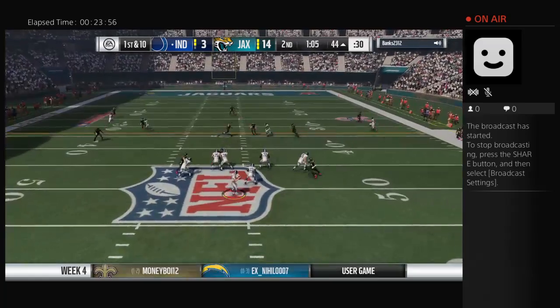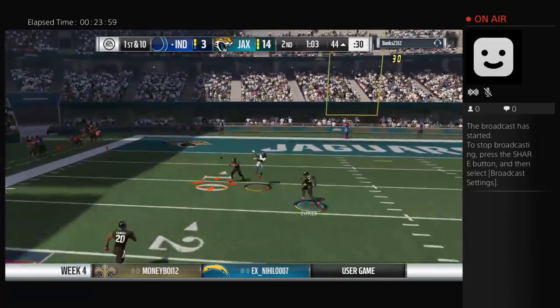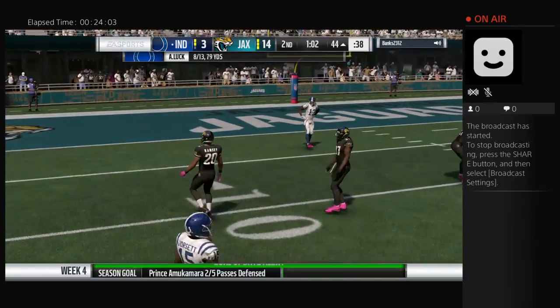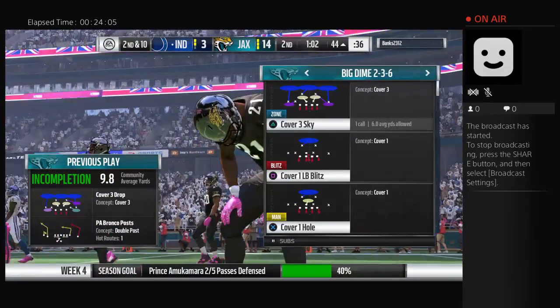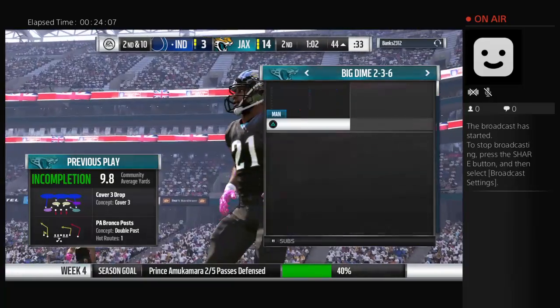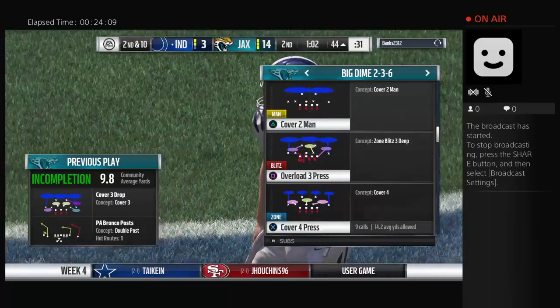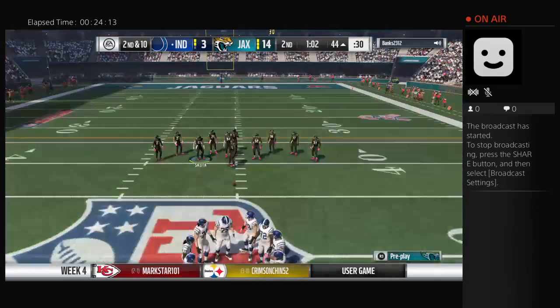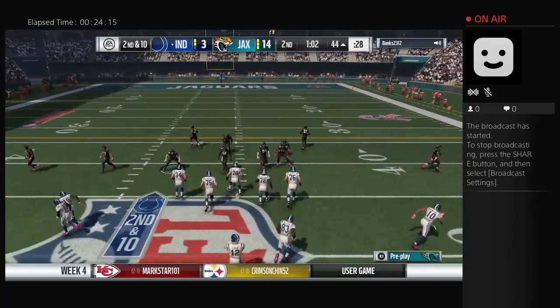Now a play fake here on first down. He's going to air one out. Oh, that was dangerous. Threw it into coverage, almost picked. But instead, they'll keep it on second down. Ten yards still left on second down.